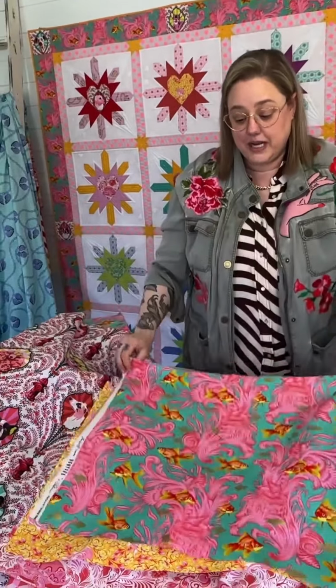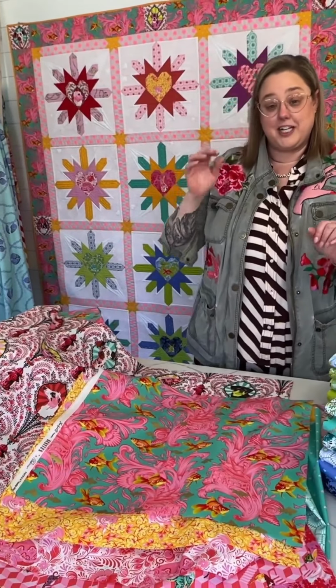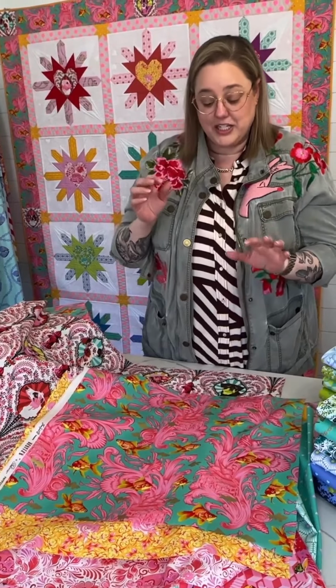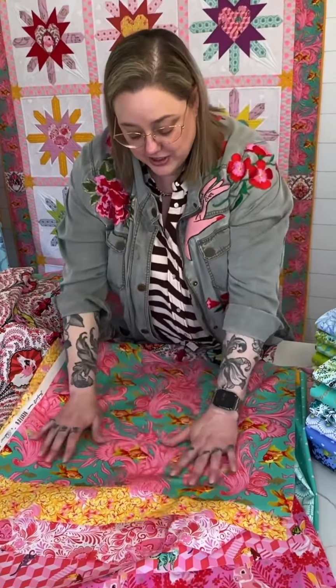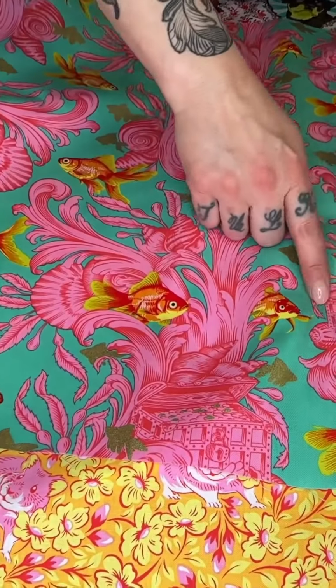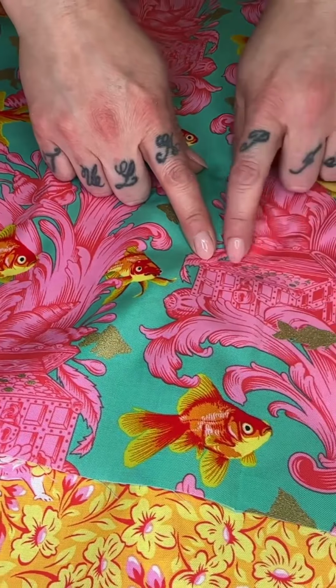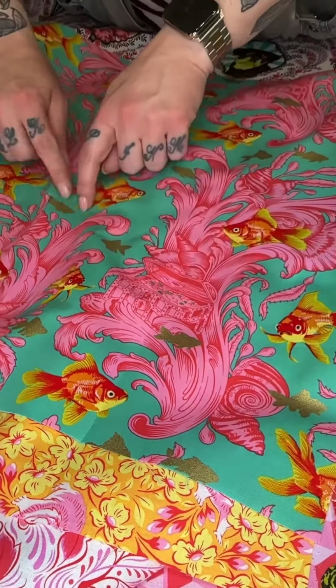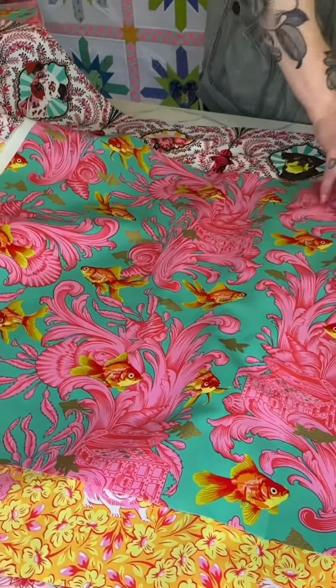So this ended up becoming one of my favorite prints in the collection. I kept using it over and over and over again. I just think it's really funny and weird and great, and the colors are fun. So we've got our little goldfish swimming through their little habitat. We've got a little chest of buried treasure with some gold coins and then some actual metallic goldfish swimming throughout.